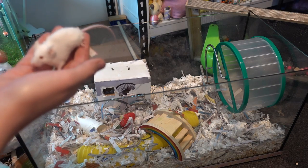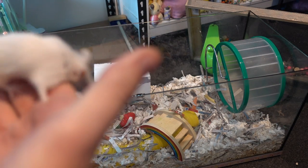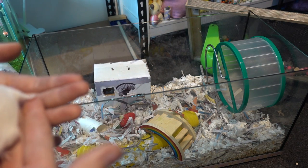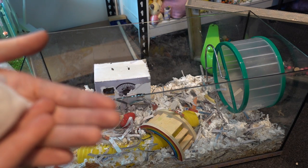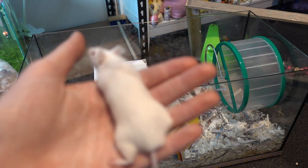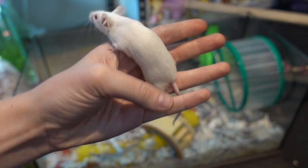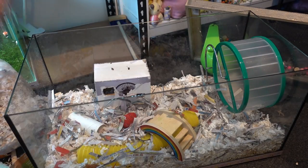Here's one mousie. This is Mochi, I think, because of the long fur. Are you Mochi? I don't know. I'm sorry. Maybe I should just draw a spot on you so I know who you are. I'm kidding. I'm not gonna do that. Wait till you see your nice clean house. Here we go.